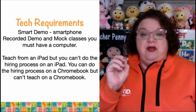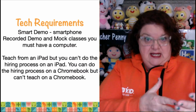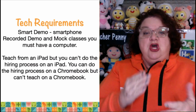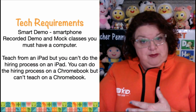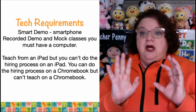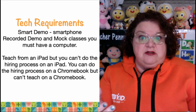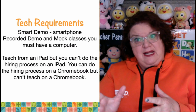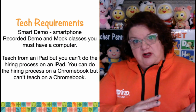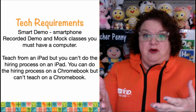Okay, if you're doing the recorded demo or the mock class in the next part of the hiring process, you must have a computer to do that. It can be a desktop computer or a laptop computer. That's fine as long as it's a computer of some kind. Now, you can teach from an iPad, but you cannot do the hiring process on an iPad. You have to have an actual computer to do the hiring process.